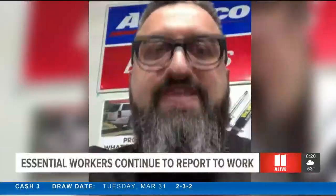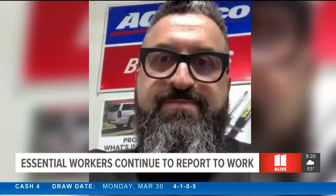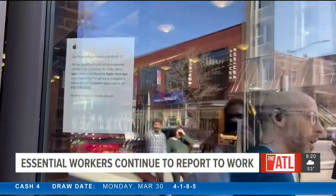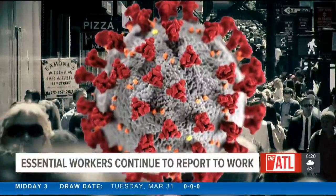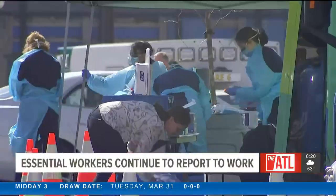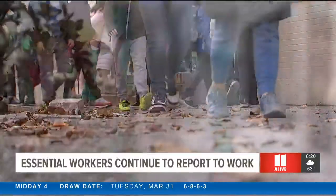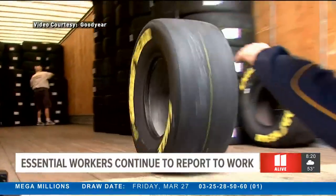If you really need a service on your vehicle, we come to Woodstock if we have to. His doors continue to remain open as others around him have closed during the COVID-19 pandemic. It's essential, he says, as nurses and doctors need to get to and from the hospital. And others also need to get around as they get groceries and go to the pharmacy. Alvin says his shop even has a solution for those wanting to keep their social distance.